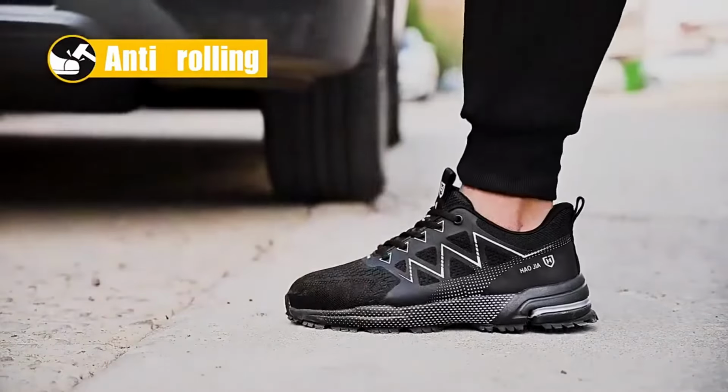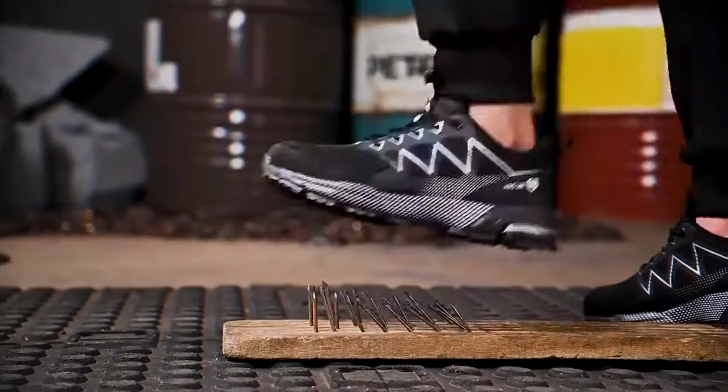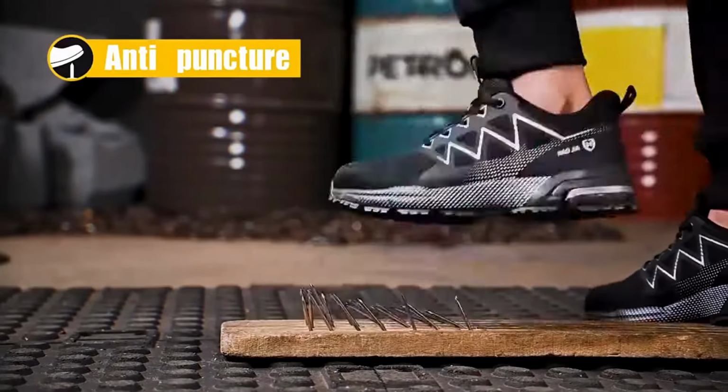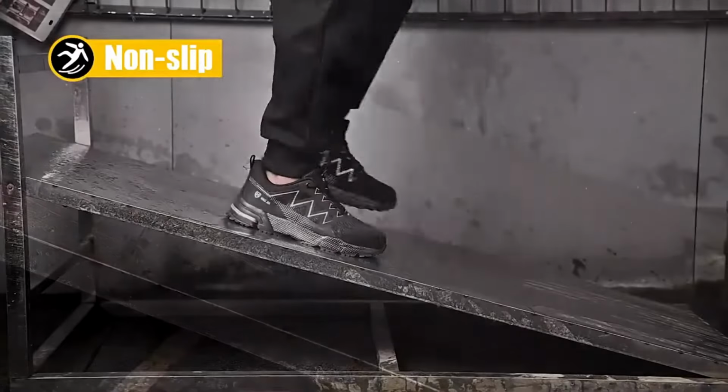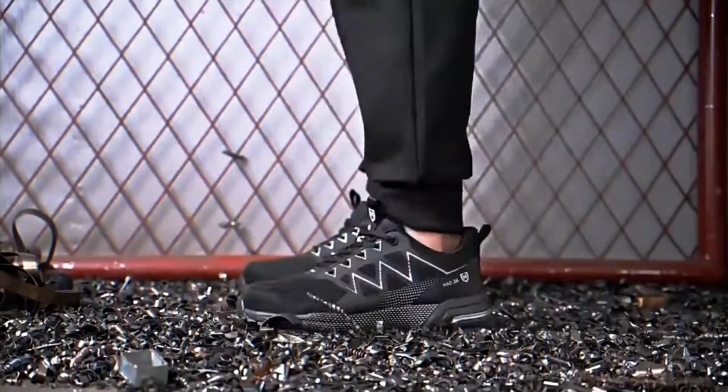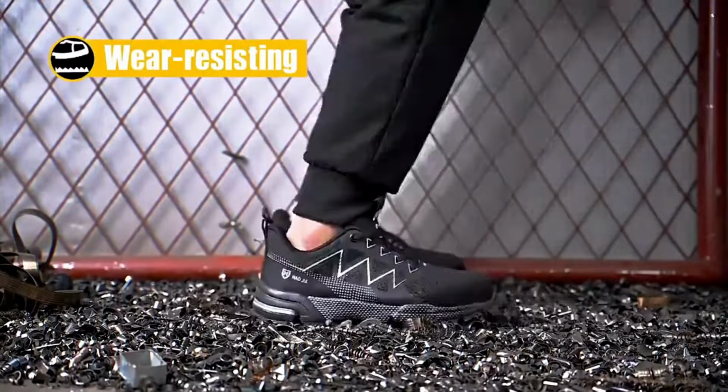On the downside, while these shoes excel in lightweight design, they may not offer as much insulation for colder climates. However, for warm weather or indoor use, they're a great choice. Pros: lightweight, breathable, anti-smash protection. Cons: limited insulation for cold environments.